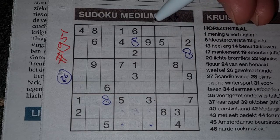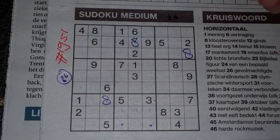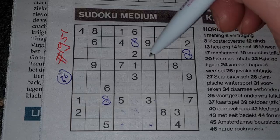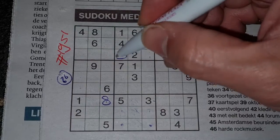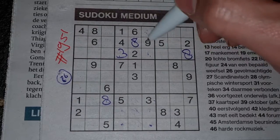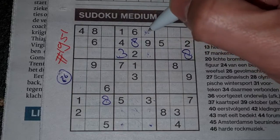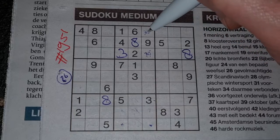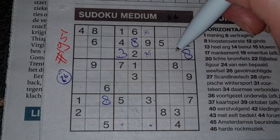How about these 3 missing numbers in this big square? One of the missing numbers is a 3. We see here 3, no 3 in those 2 boxes. 1 box left for the 3, should be there. These 2 boxes are reserved for the numbers 7 and 5. Let me mark those for you because I cannot fill this right away. I mark them for you so you can follow it easier. All right.